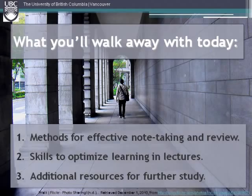So what you'll walk away with today. The point of today's workshop is to offer you a few proven methods for effective note-taking and some of the practices that are out there, as well as skills to consider to make the most of your learning during your lectures. And then we'd also like to give you some more resources for you to take with you in case you want to look into this even further.